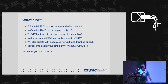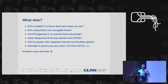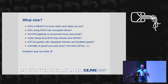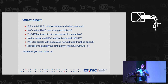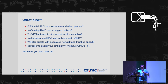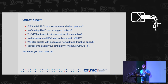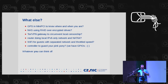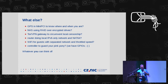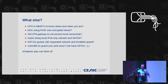As I said, we are making a NAS accessory which adds a SATA controller and a bigger box. You can put two 3.5-inch drives inside. You can create a RAID. And you can even encrypt your hard drives. This Marvell Armada has hardware acceleration for encryption, so it can be quite fast. You can do a Tor gateway if your local government supports censorship, like in the Czech Republic. And you can do a separate Wi-Fi for your guests. You can do pretty much anything because we have GPIOs, so you can drive some electric fans or whatever. And you can probably think of some more crazy ideas of what to do.